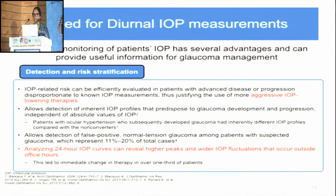24-hour monitoring in patients has several advantages, like you can do aggressive IOP control. Analyzing a 24-hour IOP can reveal higher peaks and wider fluctuations that occur outside office hours. And doing this study, it has been found that this led to an immediate change in therapy in over 1/3 of patients when they were observed throughout the day and found that at certain time periods they did have IOP peaks, although they showed a stable IOP during office hours.